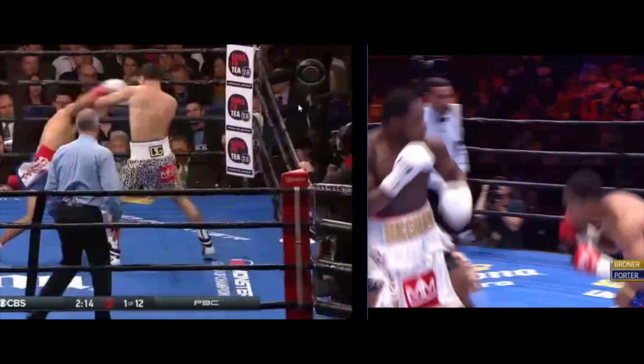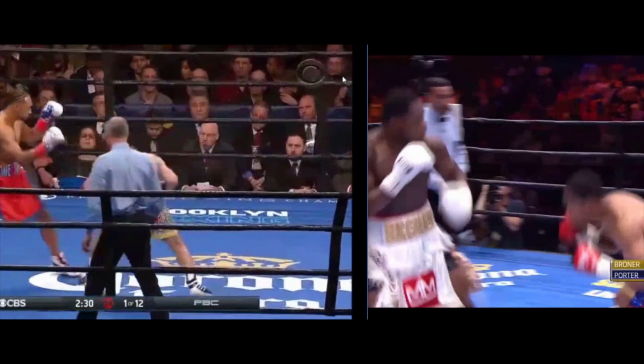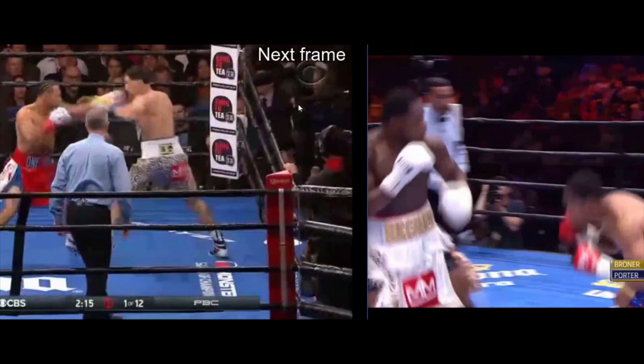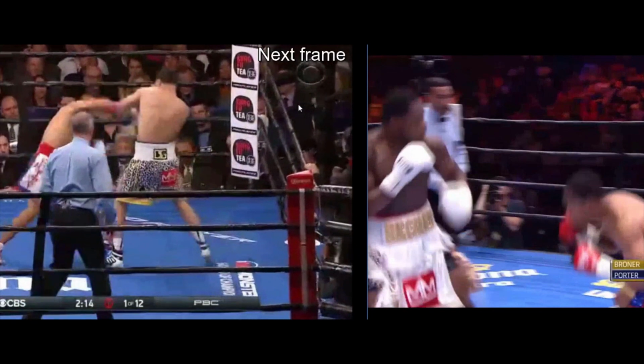Again, he doesn't have an active guard. He's not feinting. He's not probing. He's not controlling his opponent. So Keith Thurman is able to figure out, oh, he's going to step forward and jab, and Keith Thurman's able to counter him, slip that jab, and then go over the top with the right hand.